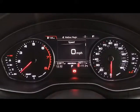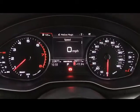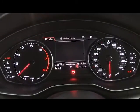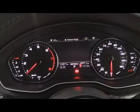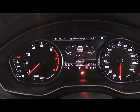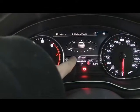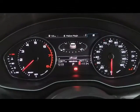Up front we have your rev counter on the left, your speedo on the right, and your digital screen in the centre, showing your driving mode, and you've also got a digital speedo which is showing there. Also got your date and time, your trip computer as well. Moving across you have your radio or media tab, your Bluetooth tab, and your nav as well. When you have a route set, that will show your next direction. When you don't have a route set, it's just a compass, and it will show the road name just there. As you can see, it says off-road because we are underground, so it doesn't actually pick up the road name.